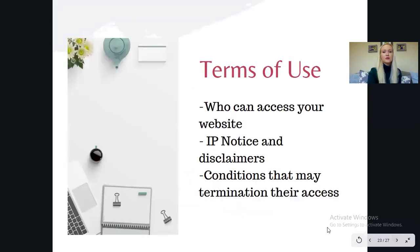Okay, now terms of use. So this is, the privacy policy and terms of use. These are usually things that you're going to have little links to at the bottom of your website in the footer. And you may wonder, well, who even reads these things?